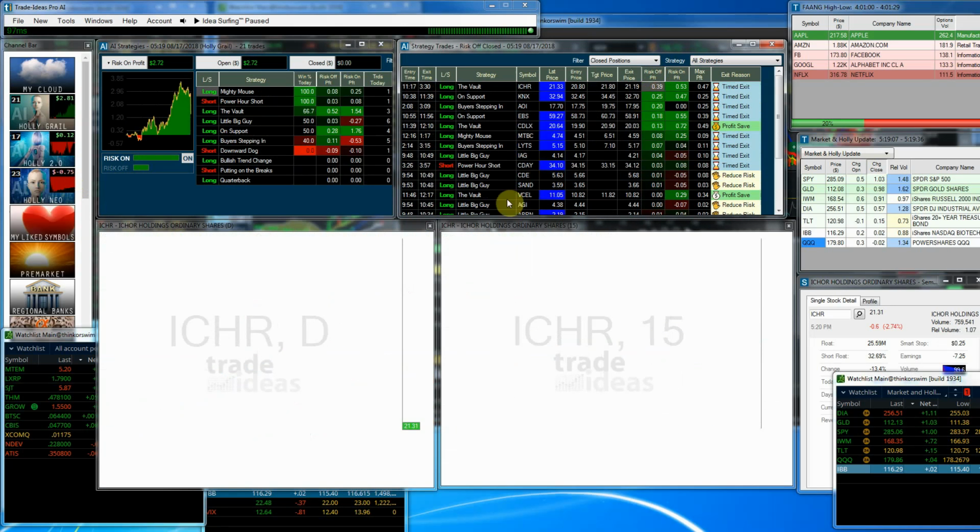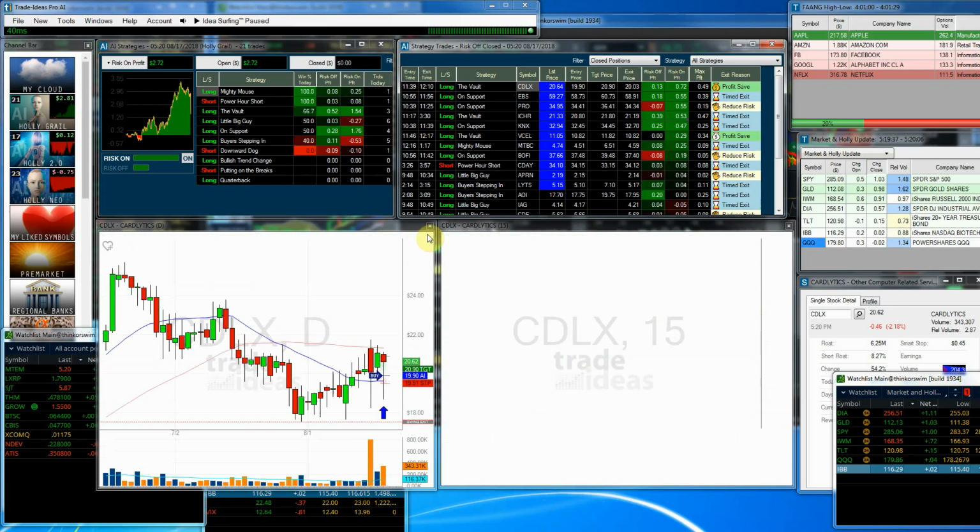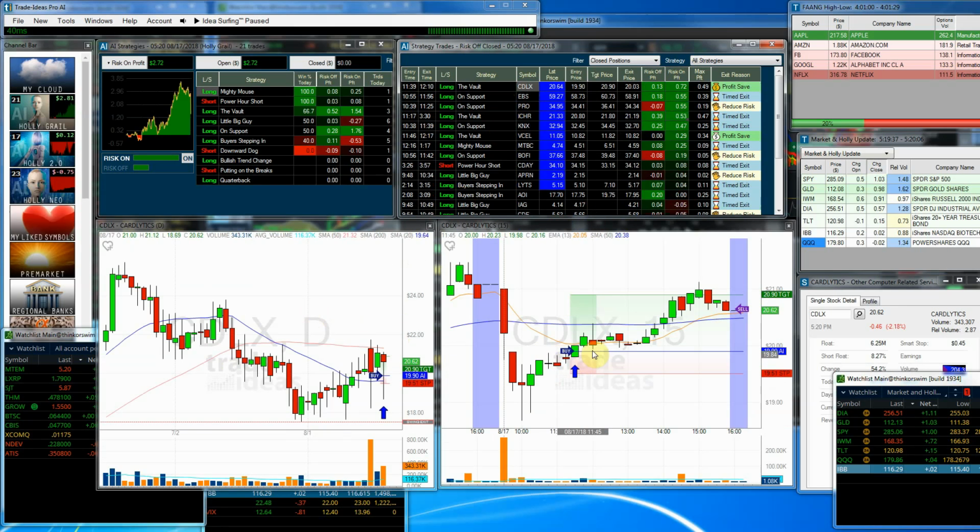Quick look now at Holly Grail, and this is the one where she did very well. So we had a 39-cent profit on the Vault strategy, ICHR. And you can see here when she first called it, it did pull back. It got near the stops, but did not stop out, and she held on, and it paid off. 39 cents profit, 53 cents risk on profit. And another Vault, CDLX, she only made 13 cents. She got out because of a profit save. But then it did recover and went on to make 72 cents on the risk on profit. So that is your Holly update for this Friday and for this week.